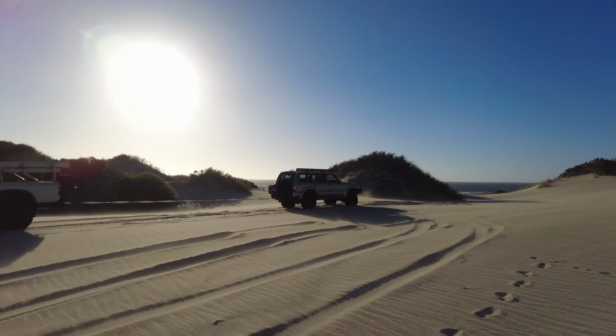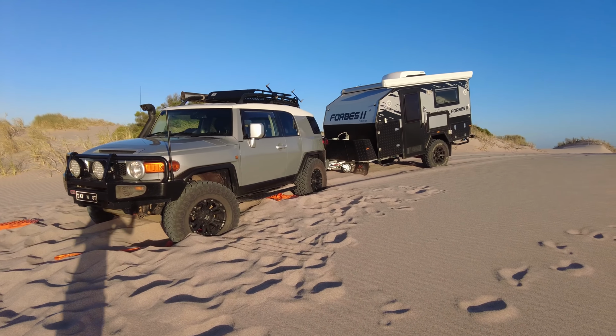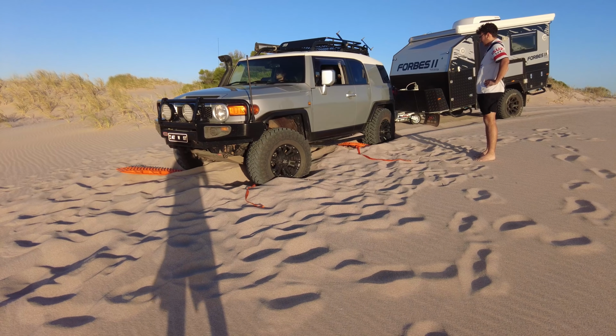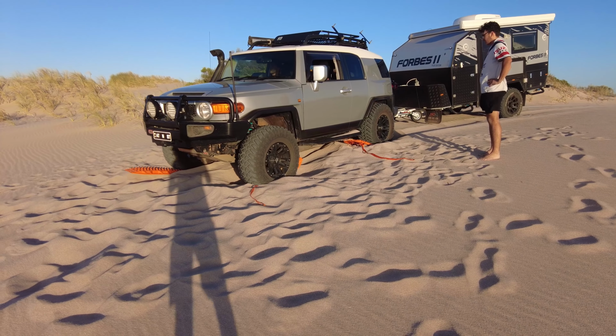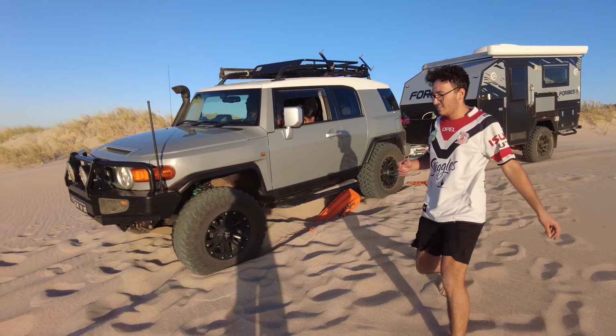After a quick Nissan recovery, Someone in his FJ Cruiser had gotten into a tricky situation. Having joined us slightly later, he's taken a path that's led him to a steep decline and gotten bogged in the process of trying to reverse out. After a few max tracks, there was no way but down for the FJ and his impressive looking Forbes trailer.